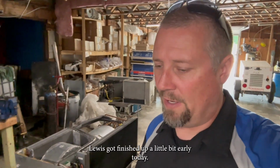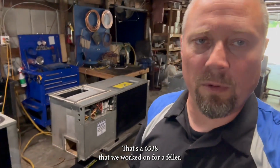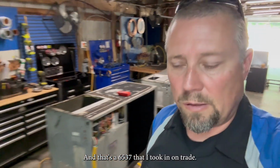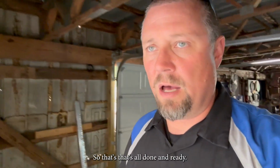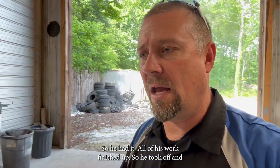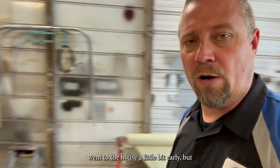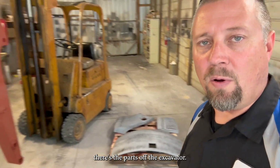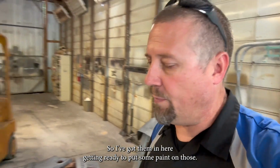Well, Mr. Lewis got finished up a little bit early today. He's got that one he's repairing. That's a 6538 that we worked on for a feller, and that's a 6537 that I took in on trade. So that's all done and ready. He had all of his work finished up, so he went to the house a little bit early. But there's the parts off the excavator. We got them in here, getting ready to put some paint on those.